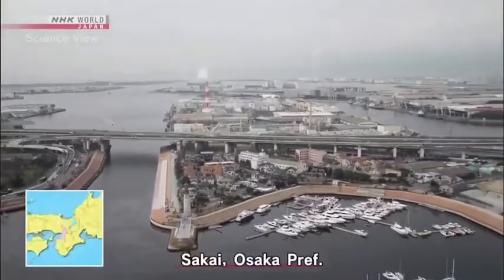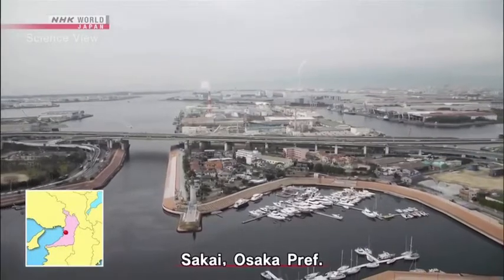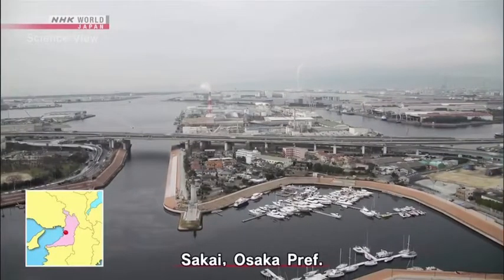This time, we visited Sakai City in Osaka Prefecture, which has a long history as a trading port.